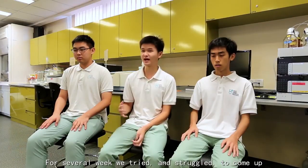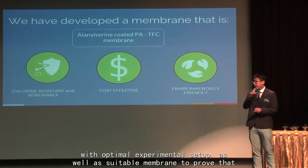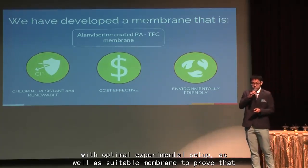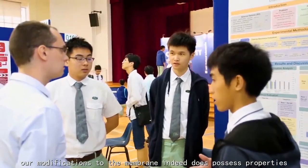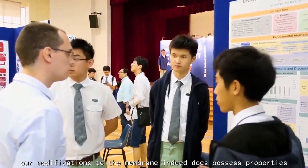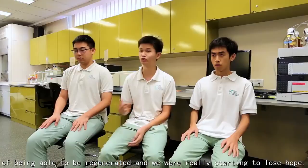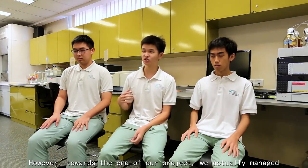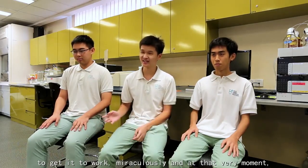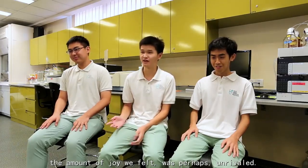For several weeks, we tried and struggled to come up with optimal experimental conditions as well as a suitable membrane to prove that our modifications to the membrane indeed do possess the properties of being able to be regenerated, and we were really starting to lose hope. However, towards the end of our project, we actually managed to get it to work miraculously, and at that very moment, the amount of joy we felt was perhaps unrivaled.